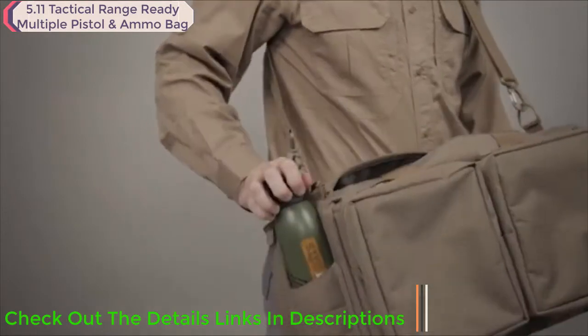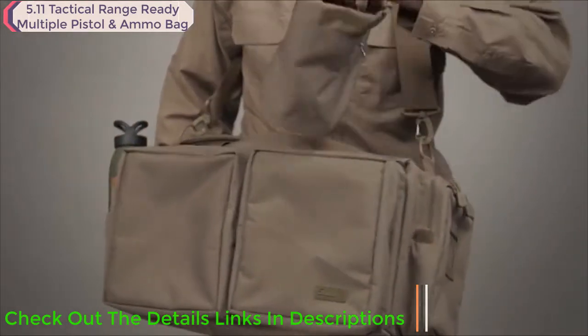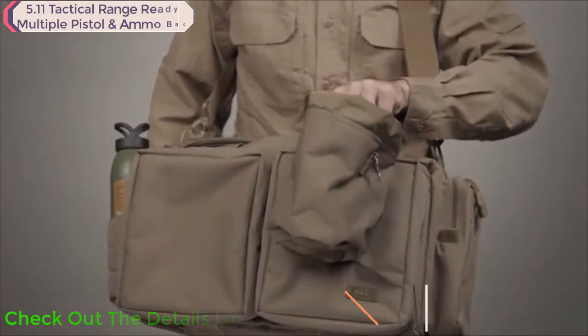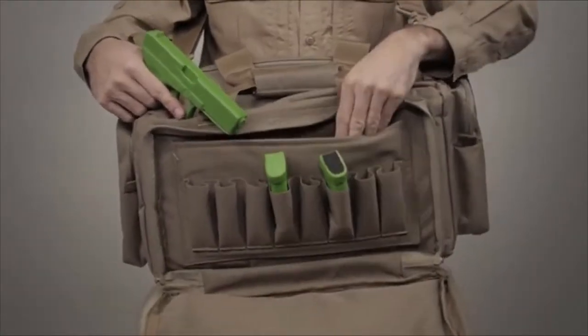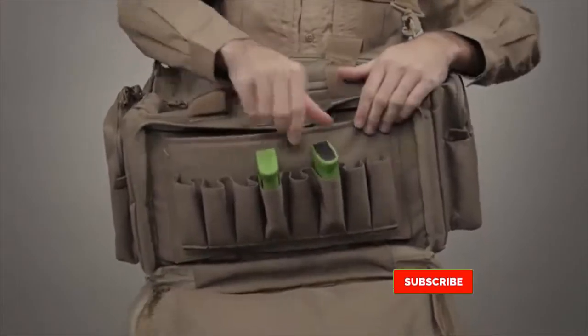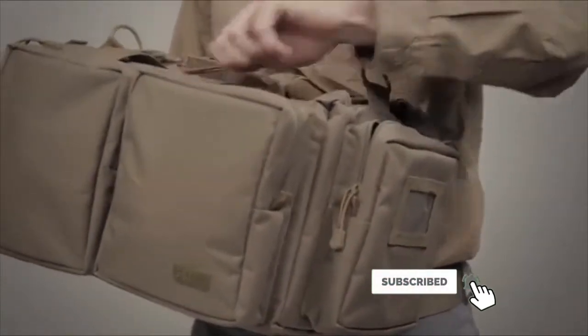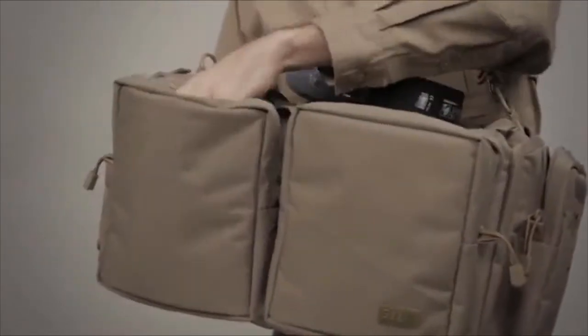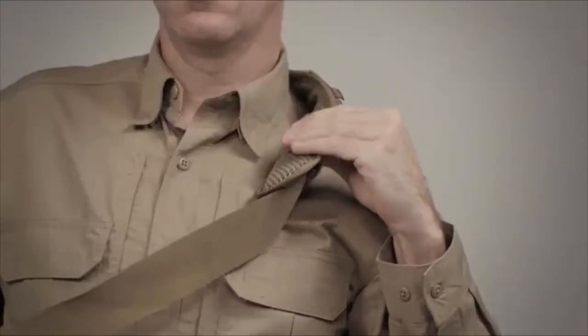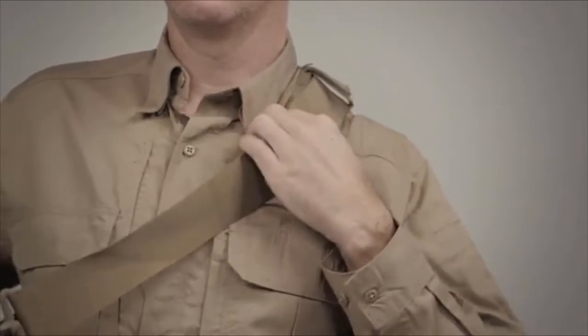The hydration pockets keep you fresh and focused. There's also a removable brass tote, making cleanup a snap. The zip-down front organizer stores 8 magazines. Roomy side pockets offer ample space for accessories, optics, and ear protection. The padded shoulder strap allows a comfortable carry.